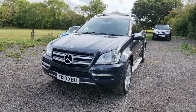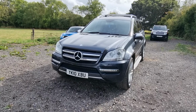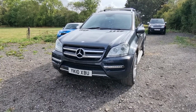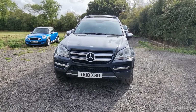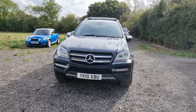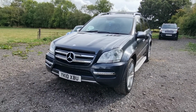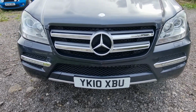If you are looking at one of these though, make sure that that's been done, because it's not a case of if it might happen, it's a case of when it will happen. Happens to all of them. We've just done it on this one. We had it serviced as well, so we've done the oil and filter, both the air filters, the fuel filter and the cabin filter. Drives without fault. It's absolutely huge inside, but anyway, let's show you the condition of the car as she sits here right now.